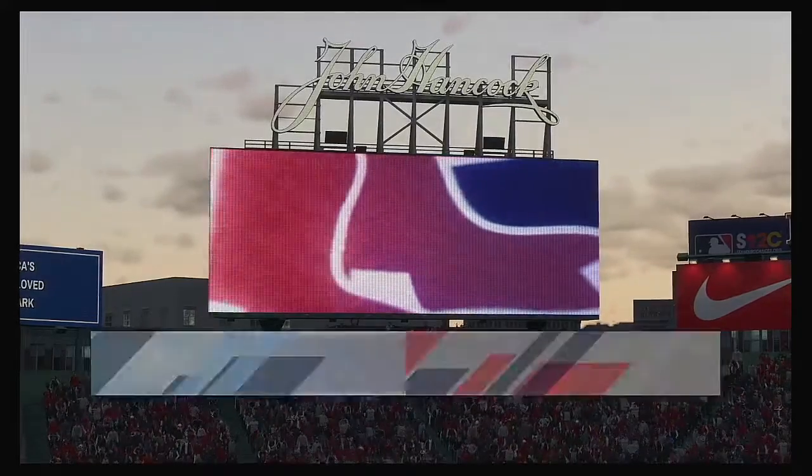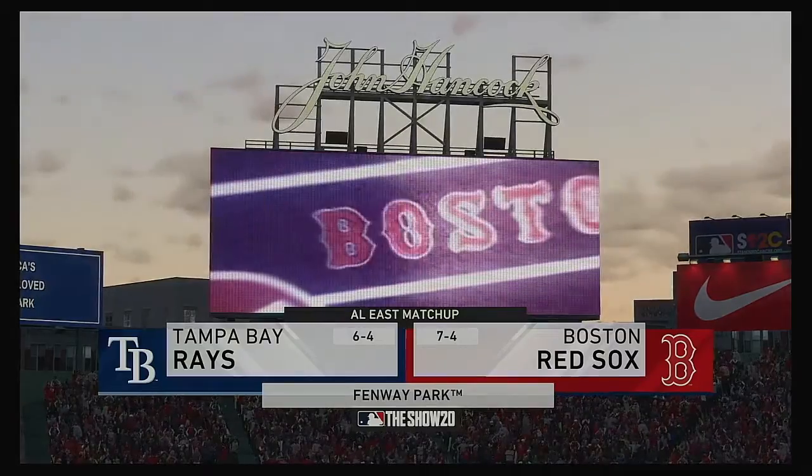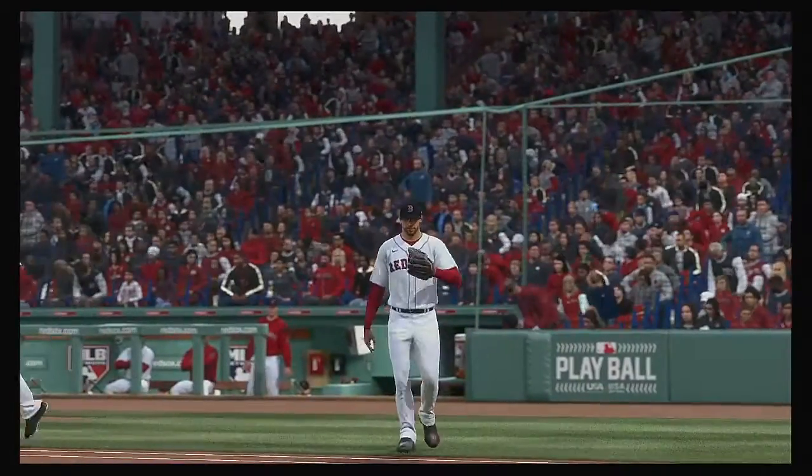We are under the lights this evening as we get you set for another edition of Baseball on the Show. Coming up, we've got a good matchup in store between the Tampa Bay Rays and the Boston Red Sox.